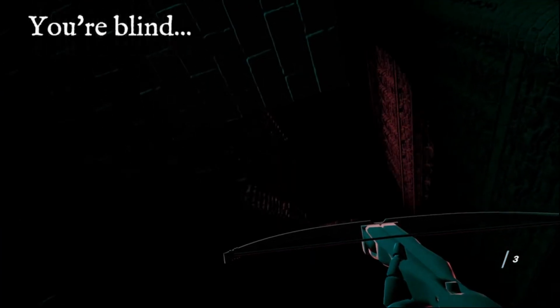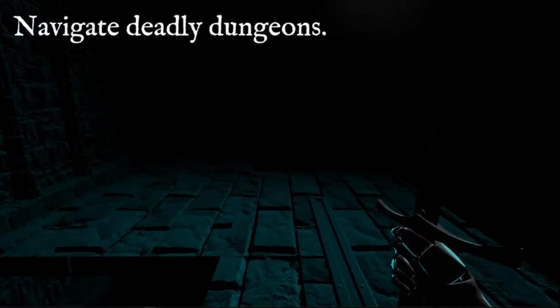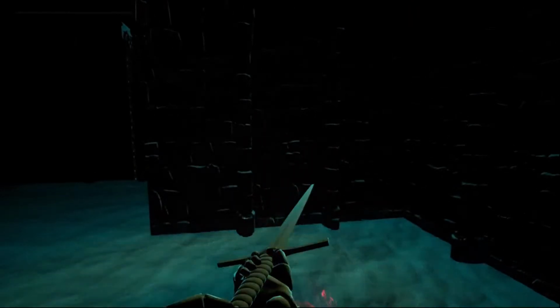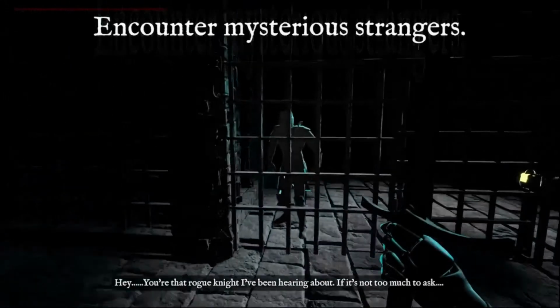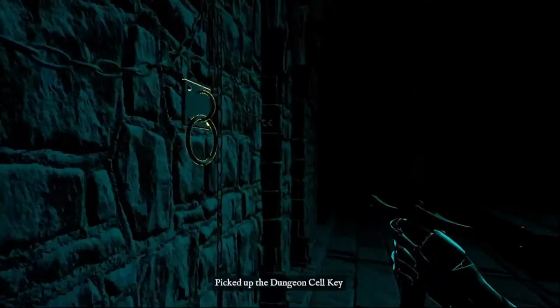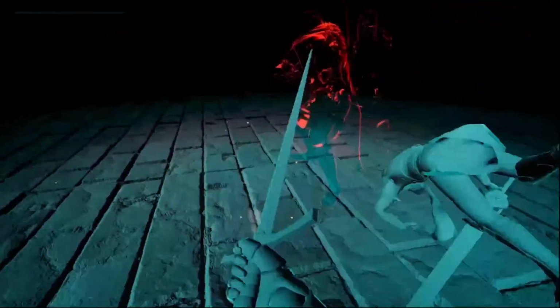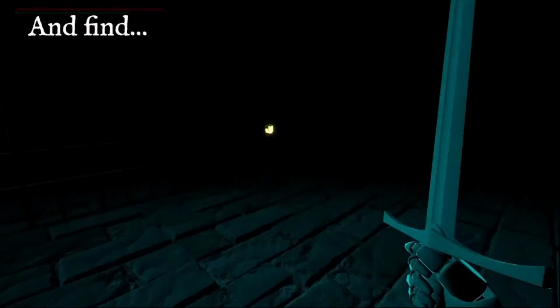A blind knight that uses echolocation, viewing the dark, treacherous world through sound. Trapped in a dungeon deep, endangered by combatants, where hazards lurk around every corner. Make sound to have vision, or don't and be stealthy. Avoid impaling threats throughout the dungeon to escape. Engage with other prisoners. Rogue Knight I've been hearing about. Could you find the key and unlock my cell? Free them to fight back with more allies. Let's take this guy. The Dungeon Labyrinth has many paths and even more traps. Struggle through the darkness to find your freedom.